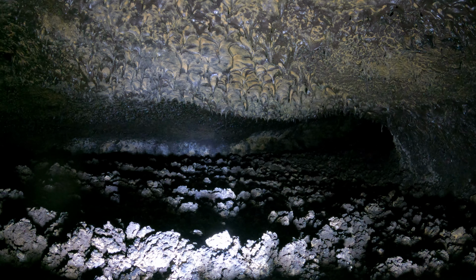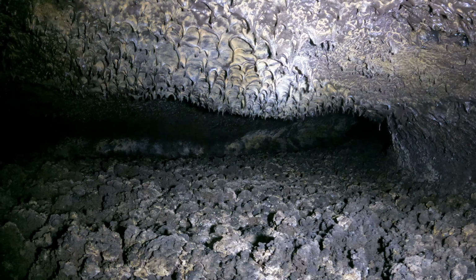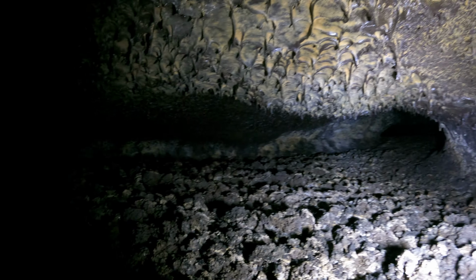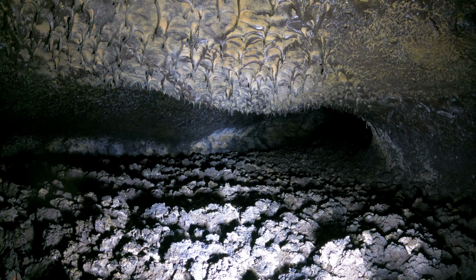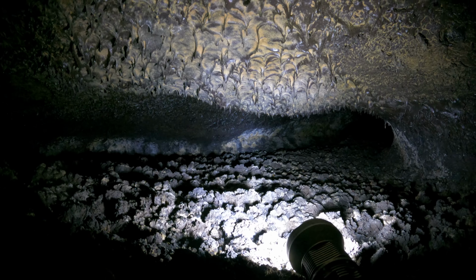Let me see if I can... oops. I wanna get a little farther ahead here and then do a quick look around. Okay, so there's that other tube. It's skinnier, but I think a tiny bit taller. Very rough floor either way. Up there is the way I came down. That's the way I'm going back up, obviously. Oh, this is interesting. Slow going.